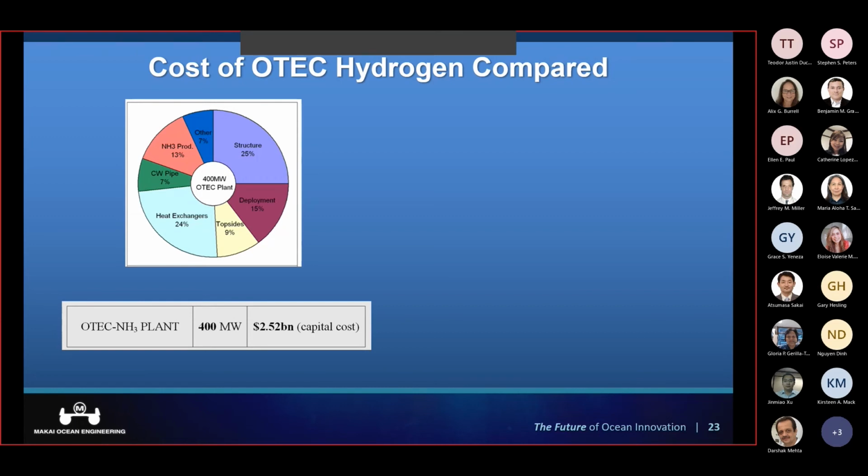Here the pie chart is showing you a breakdown of the costs, and you can see, as I mentioned before, heat exchangers are a big part of the cost. Structure is obviously important, but this is factoring in the ammonia production and even the shuttling. So it's interesting that those become a relatively small cost.